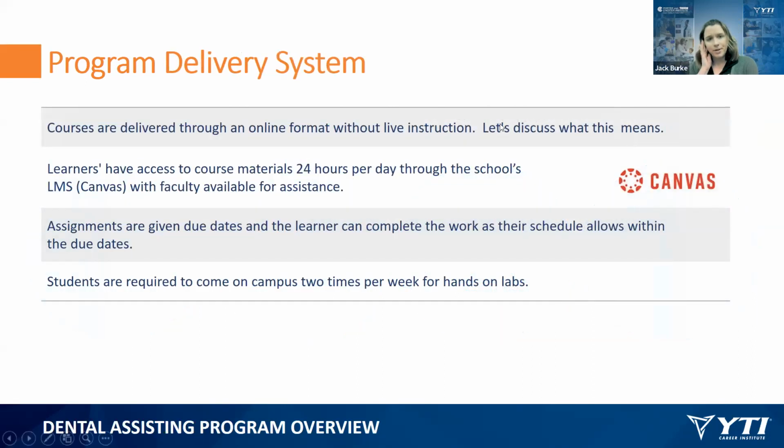So our program delivery system is delivered through an online format without live instruction. So basically what that means is we're an asynchronous program. You have access to the course materials 24 hours a day through our LMS, or learning management software, which is called Canvas. And you'll have faculty available for assistance all along the way if you have any questions or if you need any help.